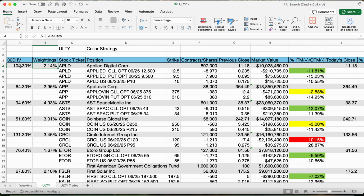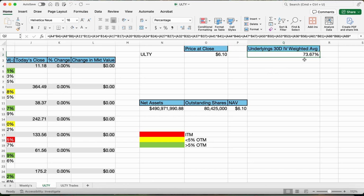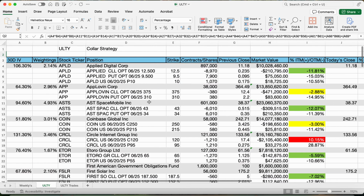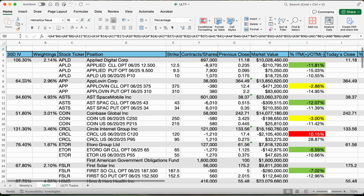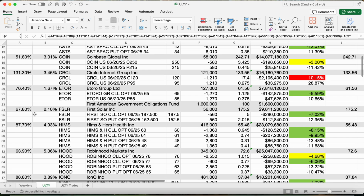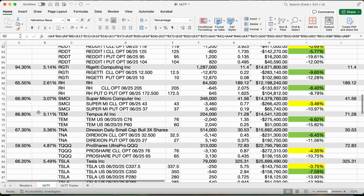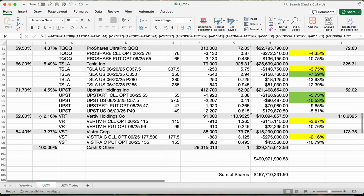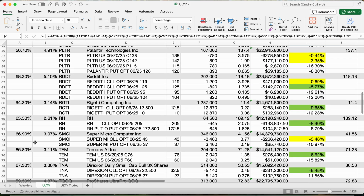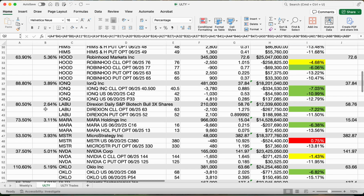What we do is multiply the IV by the weight of each and every one, and then add them all together to get the total. Our total average weighted 30-day IV went up slightly, to 73.67, so that's good. That helps us with our distribution. We've got a couple over 100. Applied Digital is one of them. Circle's a new one we just got into, and they exploded, so they're 131%. 110 on Oklo. They had a big week. Rigetti, 94%. And then for the most part we run from the 50s to the 90s for the rest of them. A few of them have settled down. Nvidia's a 37.